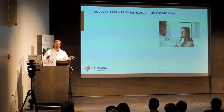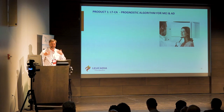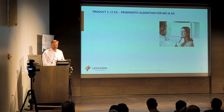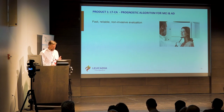So in less than 6 months, we'll have our 2,000 samples, and we'll have the algorithm working beautifully. So we'll roll out what we're going to call LGCA, which is our prognostic algorithm. It'll be fast, reliable, a non-invasive evaluation. The big advantage will be MCI.